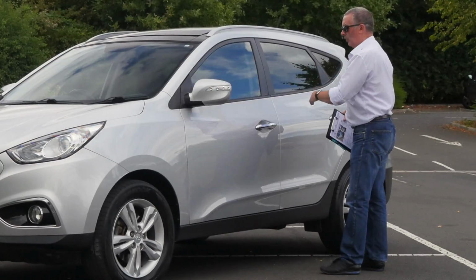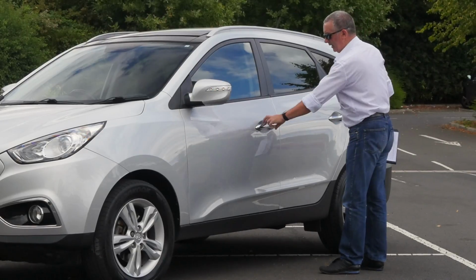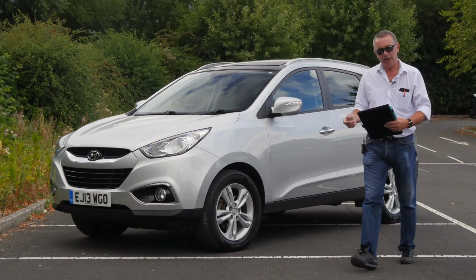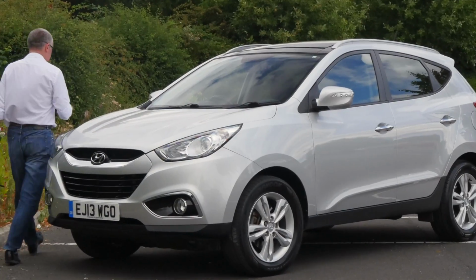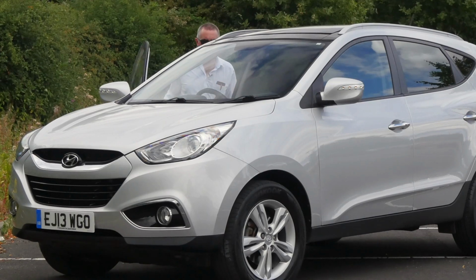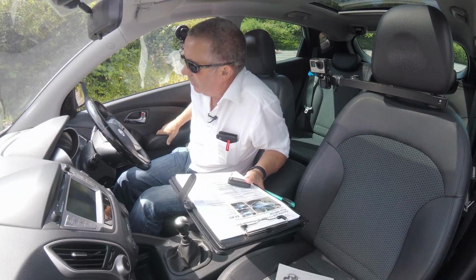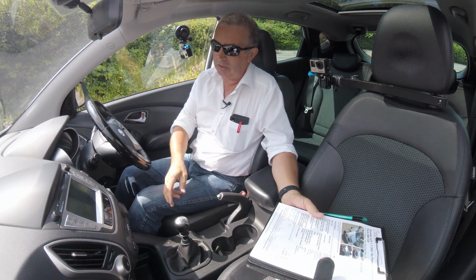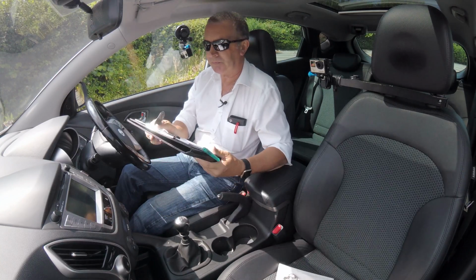And again, when you get out, press it and then it's locked. I'll just take you for a ride in it now. And again, as long as you've got the key in the car, the engine will start.